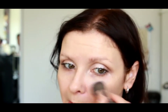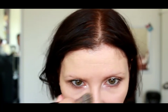So, going in with the second layer. Not that I kind of think I need it, but I'm just going to see how it's going to go layering up, and it's just kind of looking a bit funny just on this part of my cheek, so just give it a real good blend in with this brush. Wow. No, can you see how flawless my skin is looking?